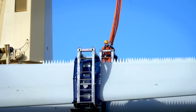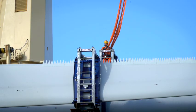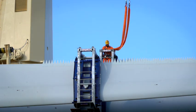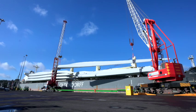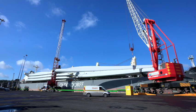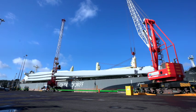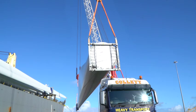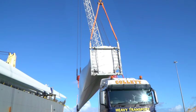Note the serrations on the turbine blades. Their purpose is to reduce noise and increase aerodynamic efficiency while in operation. The blades are unloaded at Foynes Port, where they will then begin the journey to Clan Creen Wind Farm.